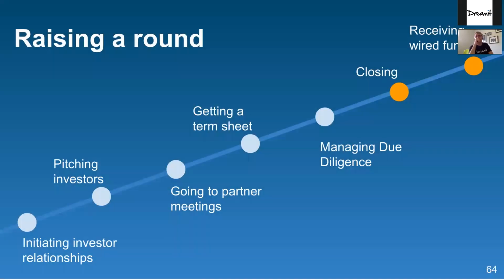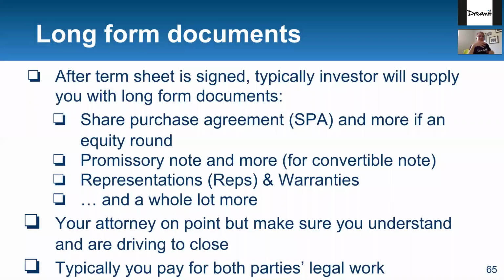Okay, let's go to the end of it here and hopefully get wrapped up in the next 5 or 10 minutes in raising around. So now let's talk about closing and receiving the wired funds. And that's a good thing. So as you get through due diligence and as you get into the term sheet sign, now you're going to get long form documents.